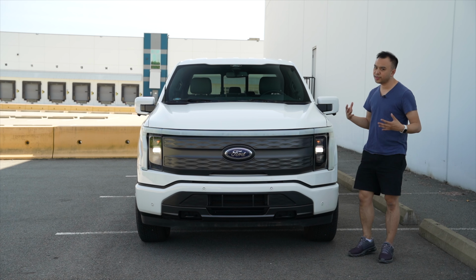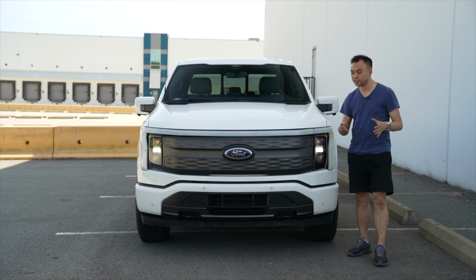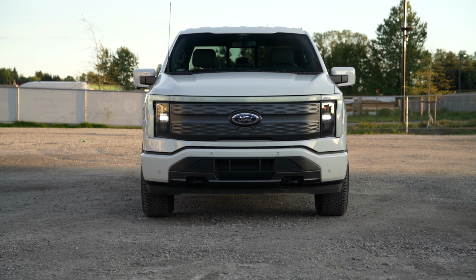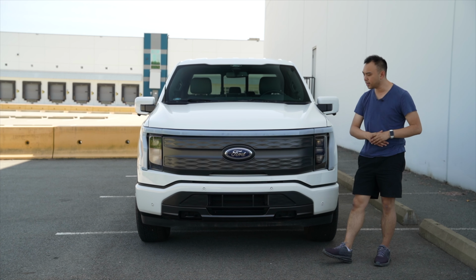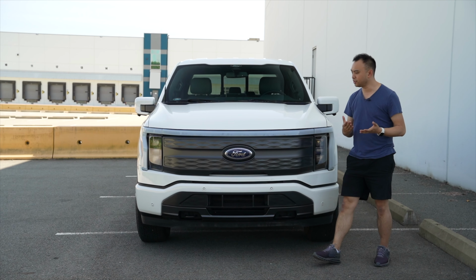I mean, it's still an F-150, so it looks like the F-150. But one of the biggest differences is right up front. You got this light bar here and, of course, the absence of a grille. There is an active shutter on the bottom to increase that mileage when you don't need that airflow. Personally, I don't mind the look of this.